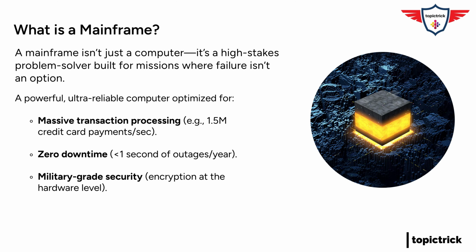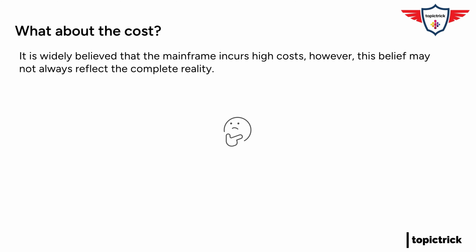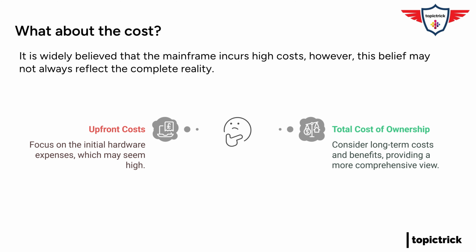So they're reliable, they're secure, they can handle tons of data. But here's the big question a lot of people have: what about the cost? Aren't mainframes just super expensive? That's the common perception, but it's not always the whole truth. A lot of times people just focus on the upfront cost of the hardware. That sticker price can be intimidating. And they might see that the cost of individual processor cores for an x86 server is cheaper. But they're missing a crucial part of the picture. They're not looking at the total cost of ownership.